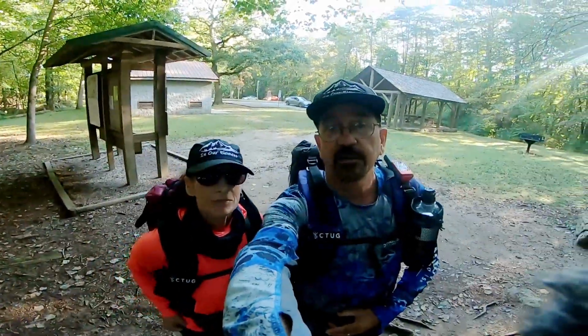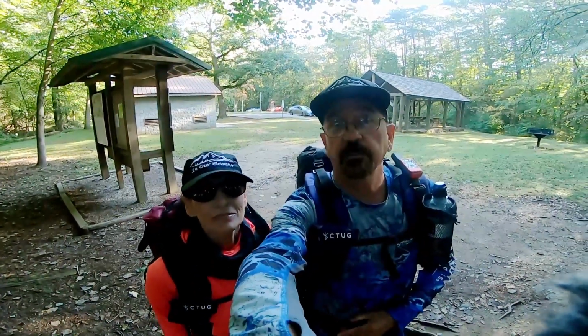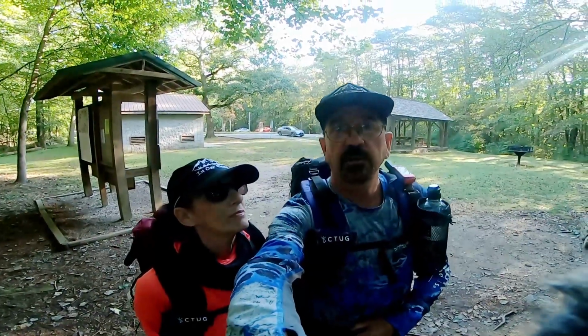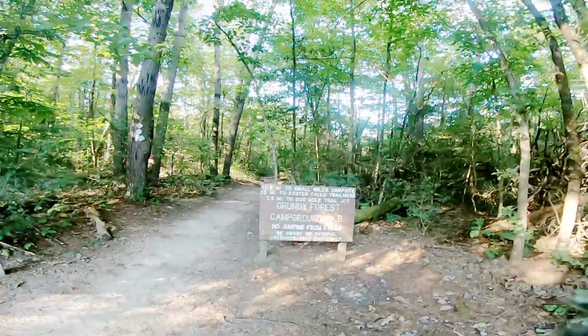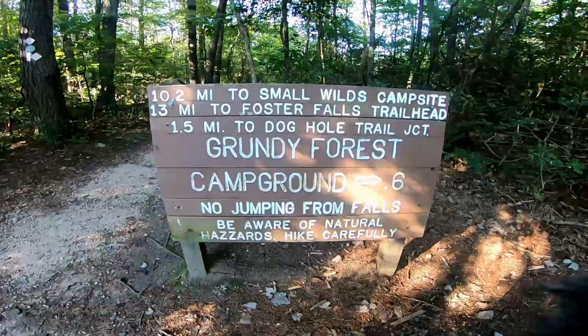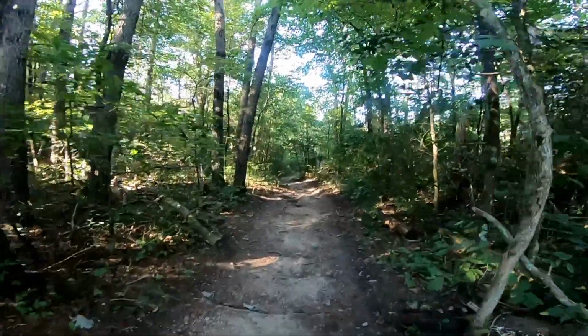We're here at Grundy Forest Campground at the start of the Fiery Gizzard Trail after months of planning, and I want you guys to come along. Here's the sign. Weather is nice and chill this morning, and here we go.